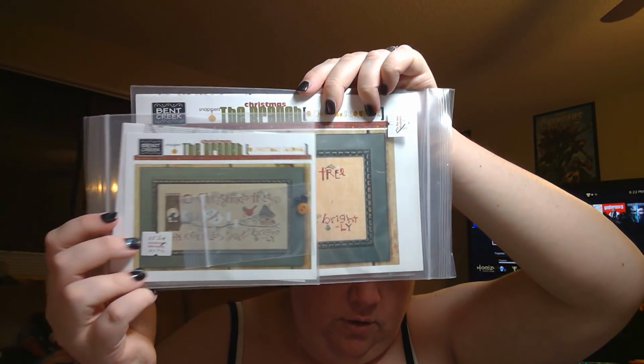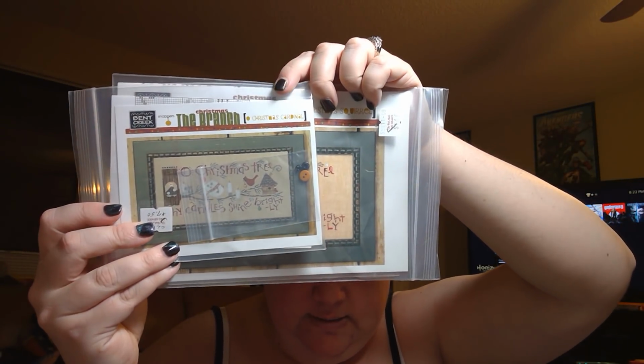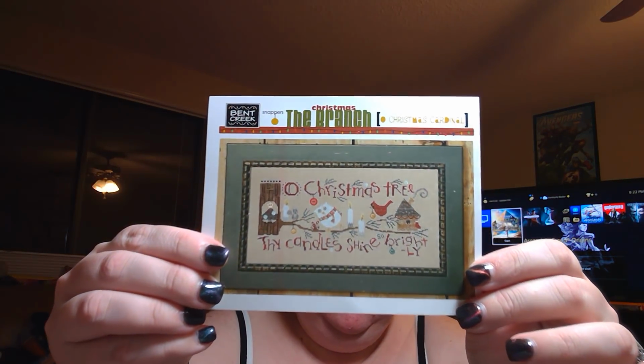And then I got this one. Oh, Christmas tree, thy candles shine brightly. It's the full, all three patterns with all the buttons and beads and everything. It's really cute. I have the Halloween one. I think I have another one too.